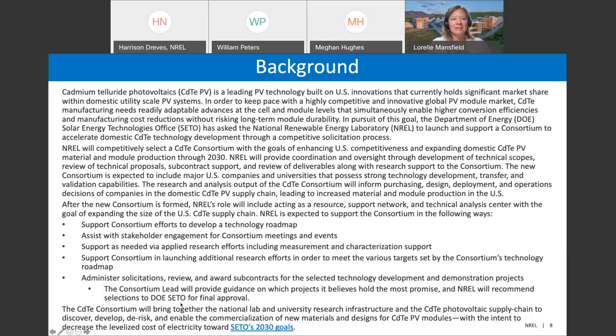Here's the background. Cadmium telluride photovoltaics is a leading PV technology built on US innovations that currently holds significant market share with domestic utility scale PV systems. In order to keep pace with a highly competitive and innovative global PV module market, CadTel manufacturing needs readily adaptable advances at the cell and module levels that simultaneously enable higher conversion efficiencies and manufacturing cost reductions without risking long-term module durability. In pursuit of this goal, the Department of Energy Solar Energy Technologies Office has asked the National Renewable Energy Lab to launch and support a consortium to accelerate domestic CadTel technology development through a competitive solicitation process.